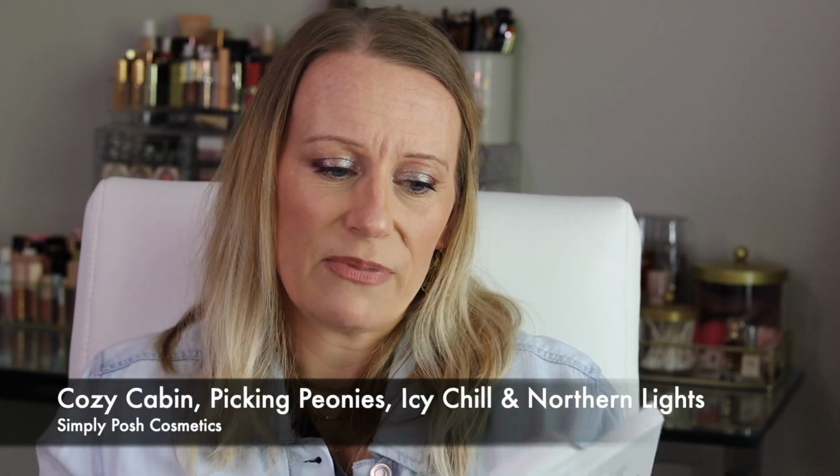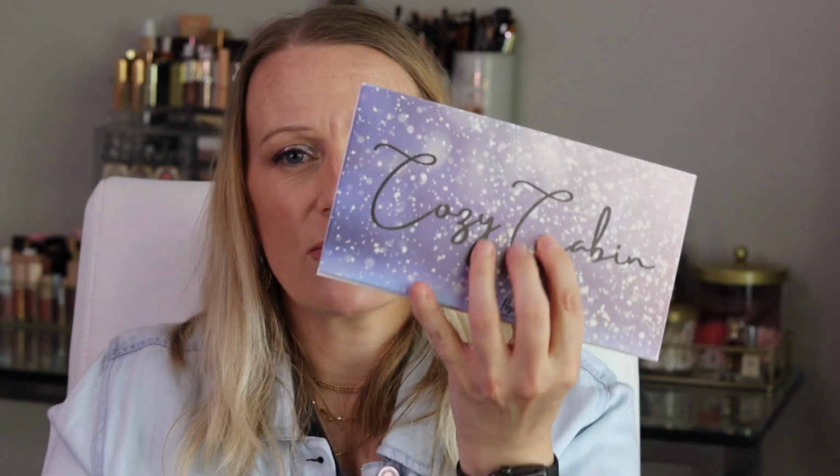Lauren May Beauty made me buy it. So I love indie brands. I love finding new brands to try. They just have my heart. The formulation for the price. Now I did get all 4 palettes that are recently out. I have the Cozy Cabin palette.